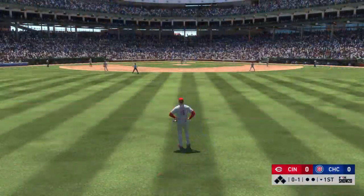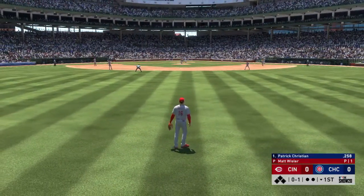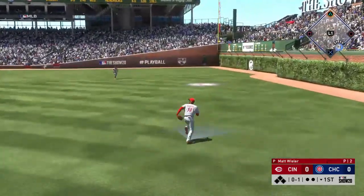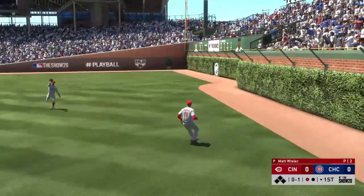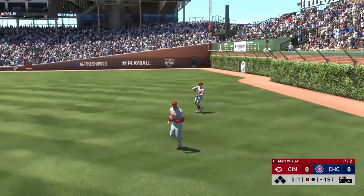Stepping up now, Patrick Christian. He'll lead things off here in the bottom half of the first. The third baseman, Patrick. Lifted in the air out towards left center. Left fielder is on the move. He gets there to make the play for the first out of the inning.